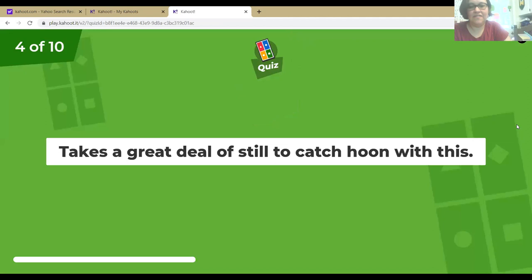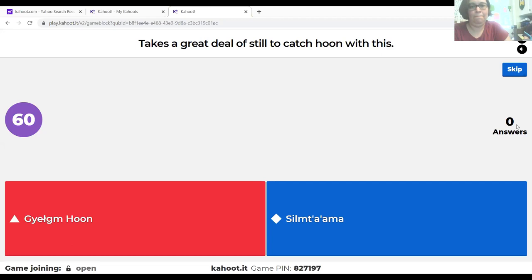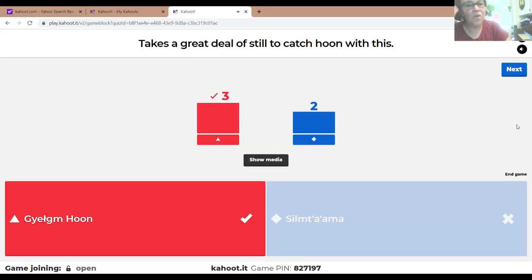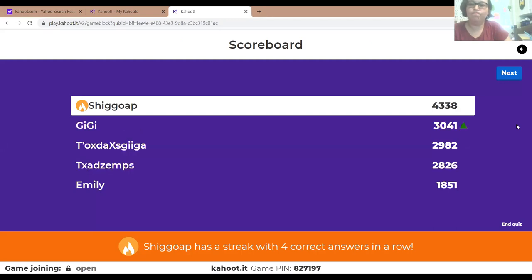Takes a great deal of skill to catch one with this. That's supposed to be skill, sorry. Geishkum Horn is the triangle. Shilumt Emma is the diamond. Always have one spelling error per game. 40 seconds. Geishkum Horn, spear or harpoon. Oh, Shigop's on fire now. And Gigi has moved up on the board.